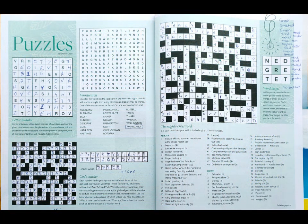So when I saw this week's prompt was puzzle, my mind immediately went to crossword puzzles, word puzzles, things like that. And it is one of the few ways that I will sit and relax, to do a word puzzle. And so I have flipped to the back of one of the magazines I bought from the charity shop and found this page full of puzzles. And so that is where I'm taking my inspiration from this week.